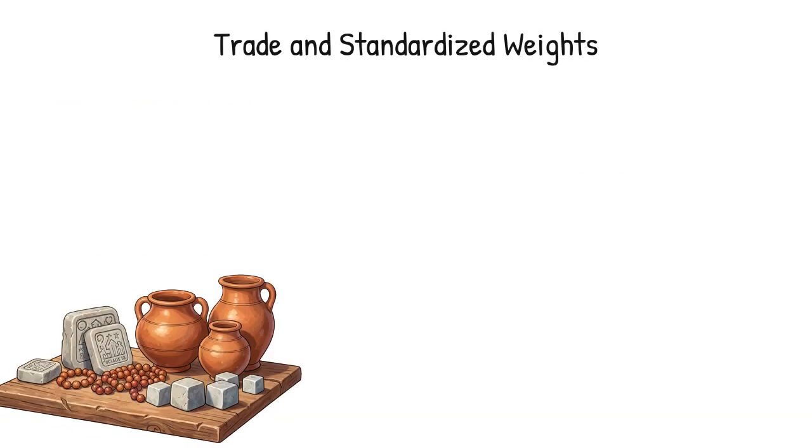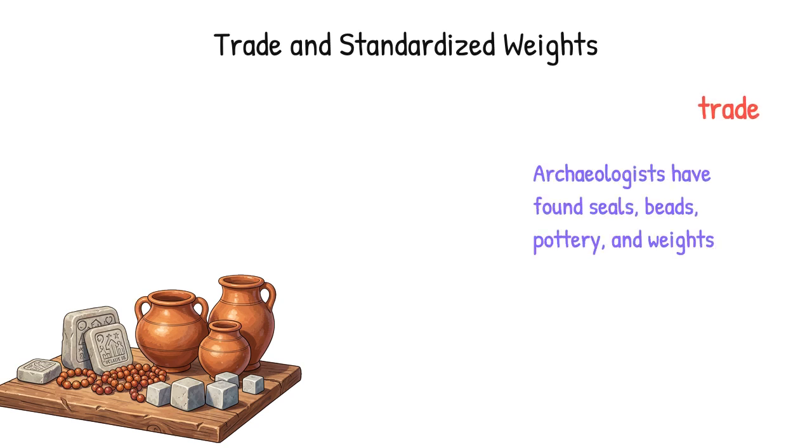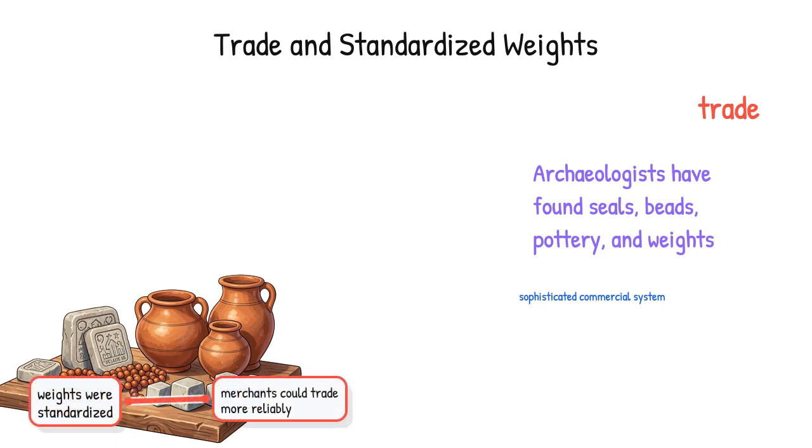The Indus Valley was also deeply connected to trade. Archaeologists have found seals, beads, pottery, and weights that show a sophisticated commercial system. Their weights were standardized, which means merchants could trade more reliably.